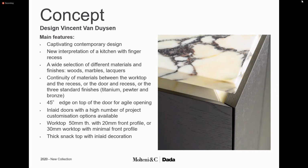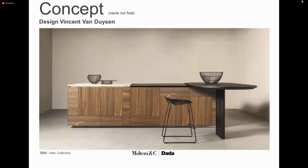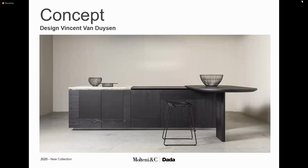Worktop 50 and worktop 30. With the 50, we can recognize all around the countertop just 20 millimeters, and 4 in the other option. Thick top with inlaid decoration that recalls the same kind of shape, the same kind of workings that we will discover on the bottom of the countertop. So feel the pleasantness in the details. Both these surfaces have on the bottom the same kind of shapes that recall the workings we usually find on precious stones. That's the reason why we decided to put this kind of workings on marble.